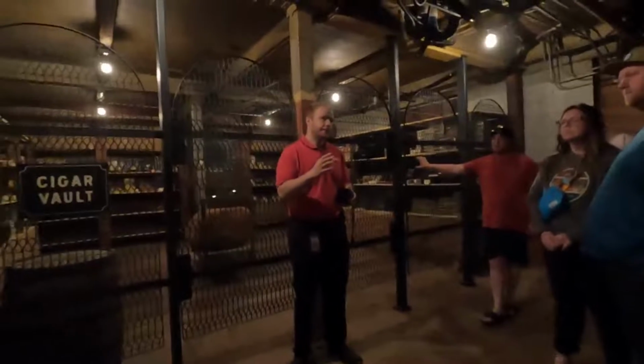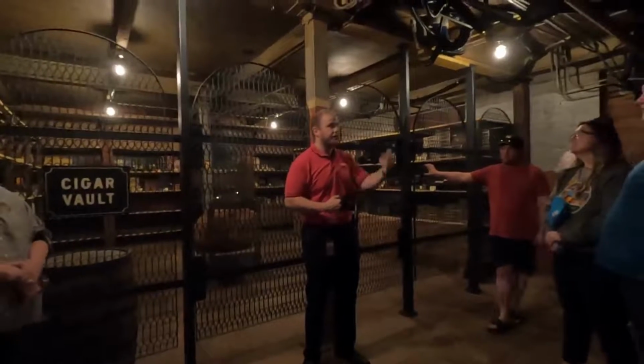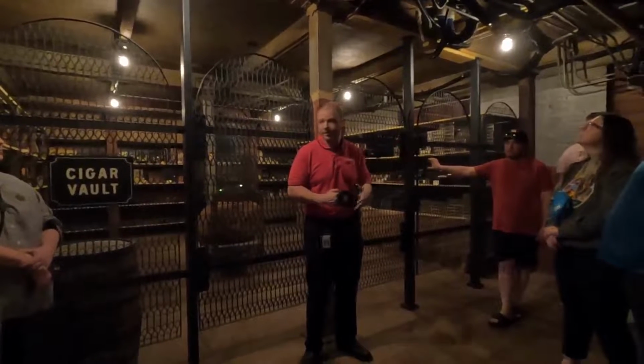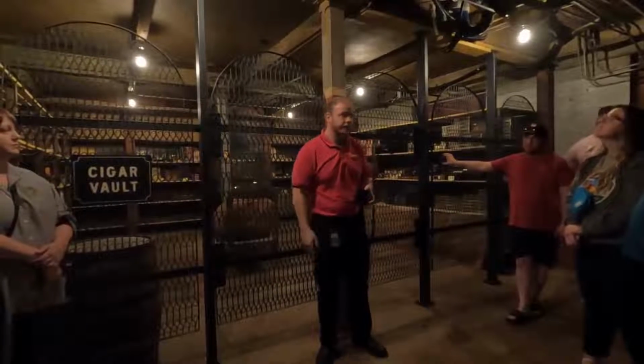It's not like wrapper is better than other tobacco leaves. The reason we pick wrapper isn't because it tastes better necessarily, it's because it looks better. It's a bigger leaf, it's more consistent in coloration, the veins are smaller, that's what makes it wrapper tobacco. If it's not as pretty, it's going to be binder or filler, which is the inside of the cigar. So we'll see that next.